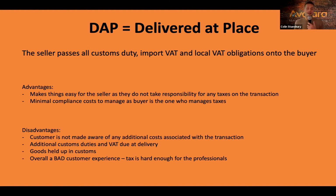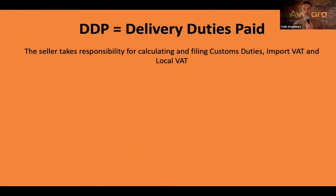And overall, it's a bad customer experience because nobody wants to, if they've paid 120 quid for, say, a pashmina or say like a tea set from Stoke, they don't want to have to go into the post office and pay additional fees onto it. No, of course they don't. But that's where delivery duties paid come in.